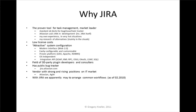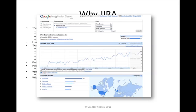At the beginning, a year ago, it was my feeling that JIRA may help to arrange common workflows. And on the trend: if you go to Google Insights and see how often people search for JIRA, we see a rising trend, and the most interested countries are among the richest markets in the world: Australia, Germany, United States, United Kingdom, and France.